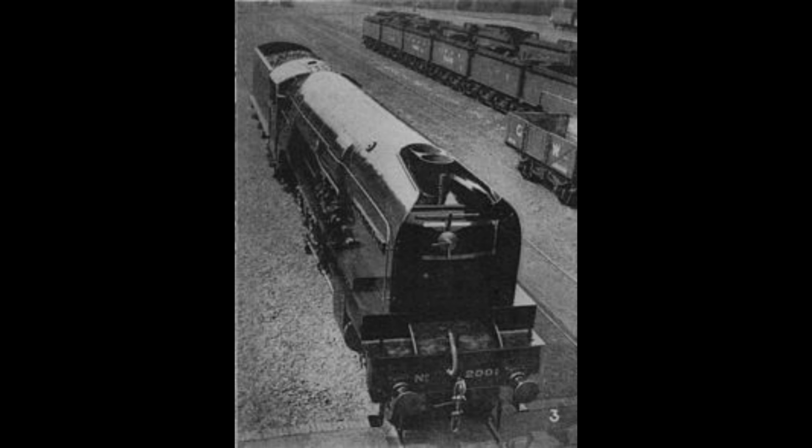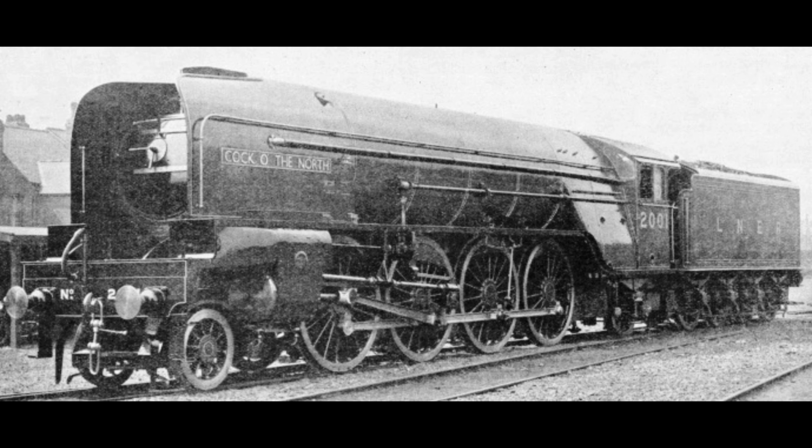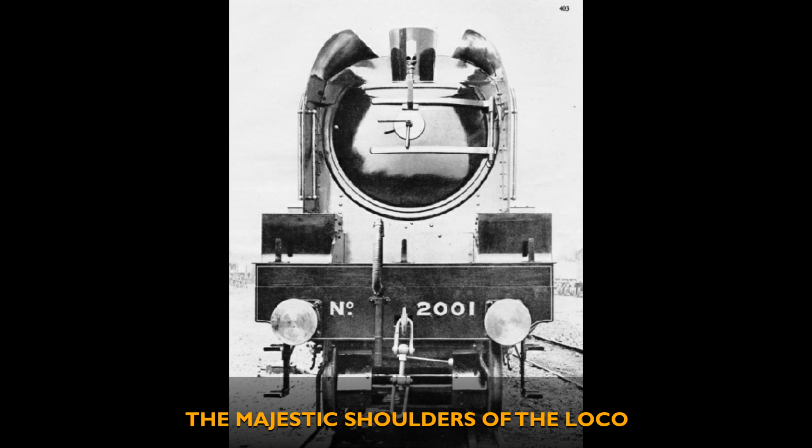So shortly we will jump in as usual on the history of the class, and here are some images backdated, and obviously credits to the owners for making these images available for the presentation.